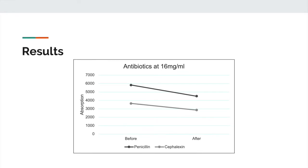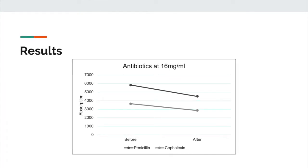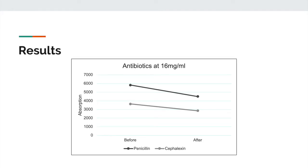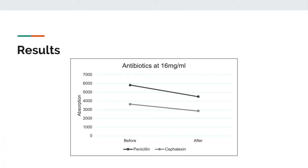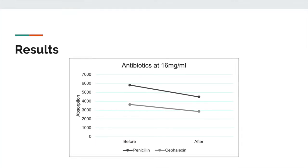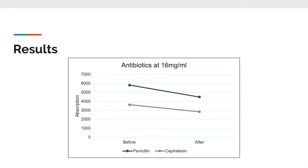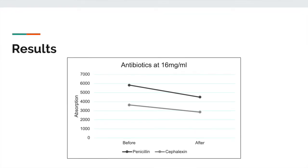At specific concentrations, it was easier to pinpoint the decrease in levels of antibiotic resistance. At a concentration of 16 micrograms per milliliter, the levels of absorption in cephalexin and penicillin decreased from the pre-test to the post-test. The MIC was hard to decipher in most graphs because the bacteria were still growing for the most part. One interesting finding was how in most of the figures there would be a spike in absorbance and then an abrupt decrease in absorbance. However, it would rise back up to a higher absorbance value.